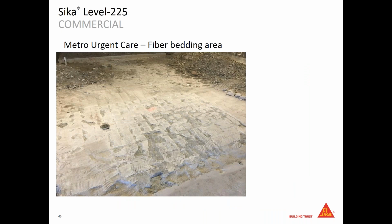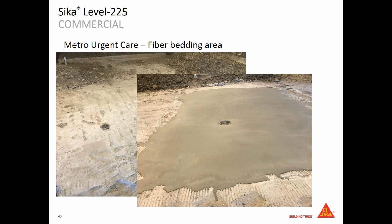This project was tested as well in a commercial area. This was more like a testing, but it was a fiber bedding area, and we were able to pour the product. We used our Sika Level 01 Primer Plus on top of that substrate, and we did a small area where we applied our Sika Level 225. So we can see the product was able to go in the holes, but we were still able on the side to apply it really thin. And so it was just a small mock-up, and they did later on all the floor with that.